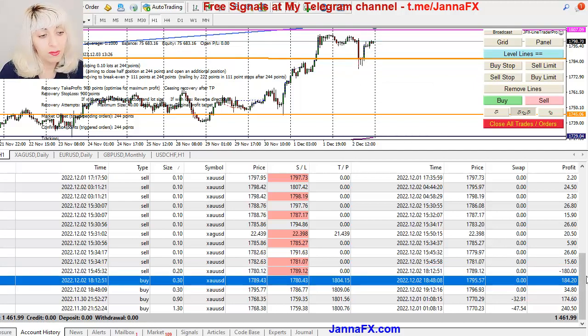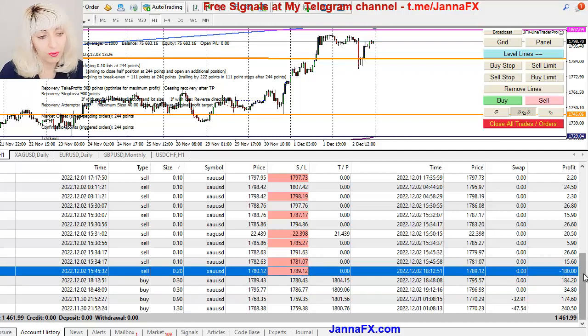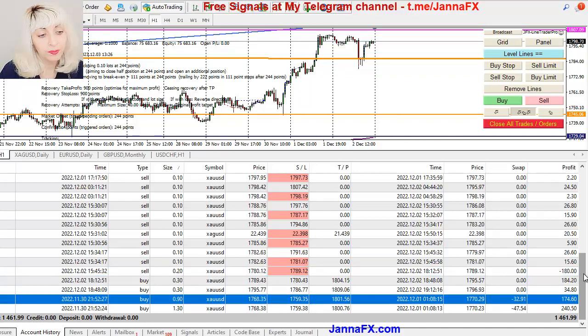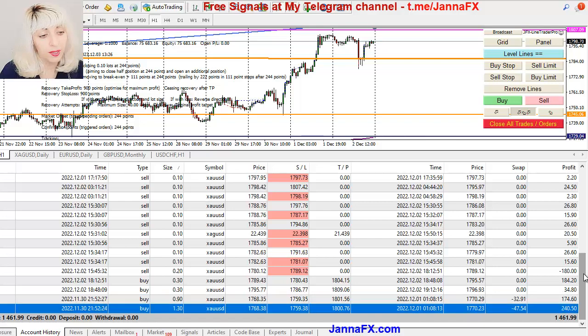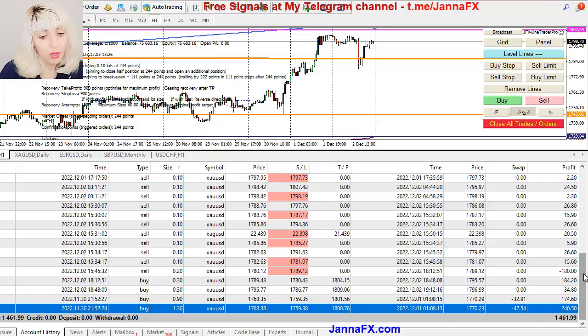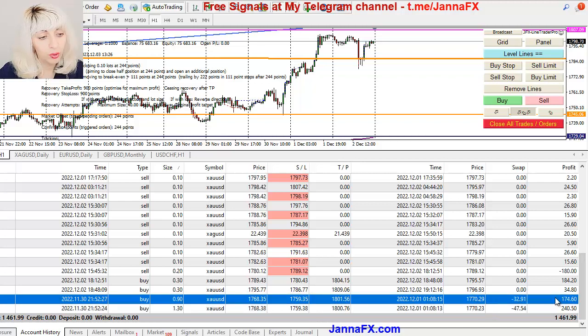But the same day, as you can see, guys, it recovered. First I had a loss with 20, and then it increased the lot size to 30, and then I closed it all with profit. It was increased a little bit more, and at the end I had to close it. Except this one is not from these trades, this is from the 30th.